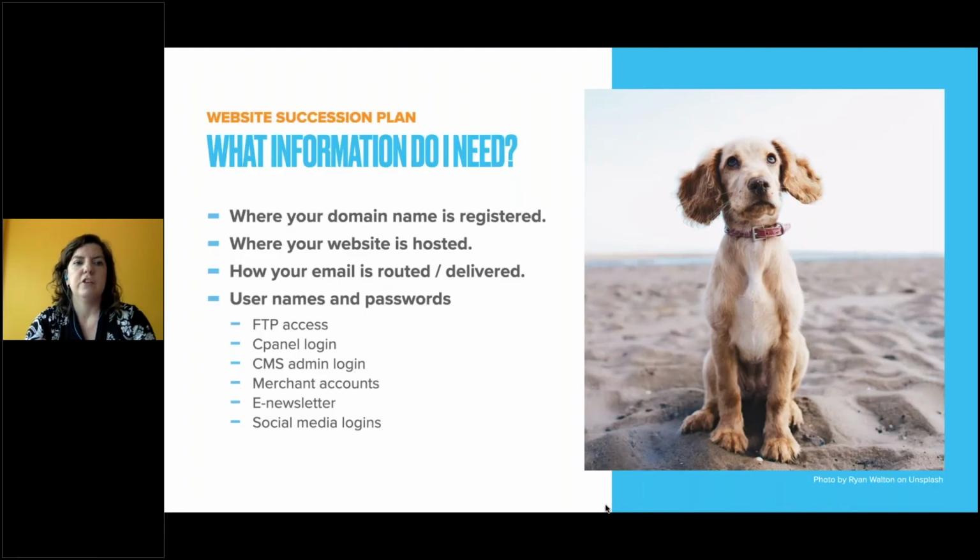So for this website succession plan, what do I need? You need where your domain name is registered, where your website is hosted, how your email is routed and delivered, and a whole bunch of different usernames and passwords. So basically use this as a starting point. You may have Eventbrite, or you may have paid plugins or something like that. This is basically just the bare minimum of things that you have.